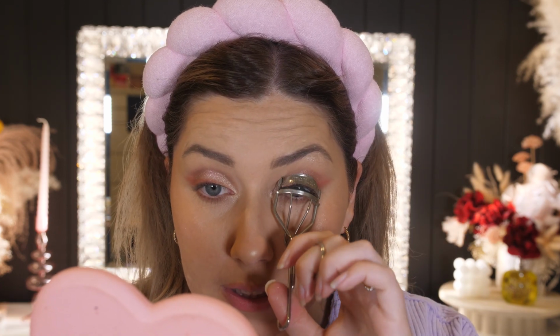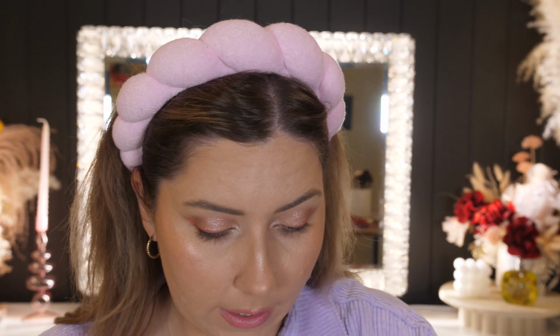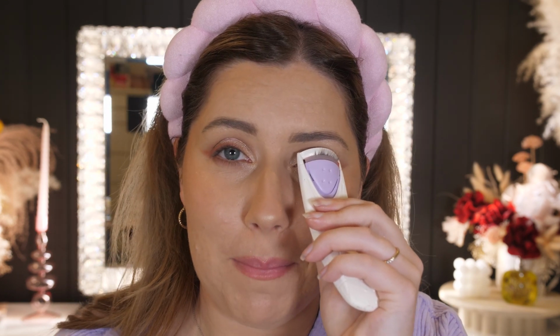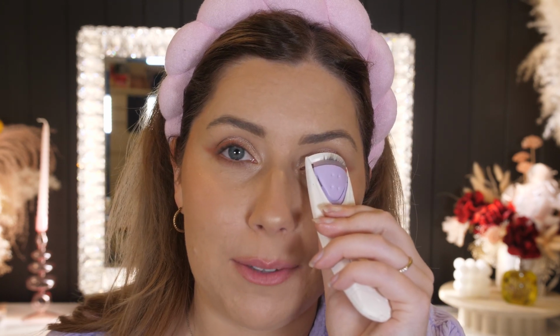Okay, so let's finish this look off. So we're gonna go ahead and curl our lashes. This is a very me look. I know we didn't do too much craziness, but this is definitely a very me look. I'm always going for those beautiful shimmers on the lid. I'm really excited to start to film my 3 looks 1 palette tomorrow. I can't wait to see what type of variety of looks that we can come up with.